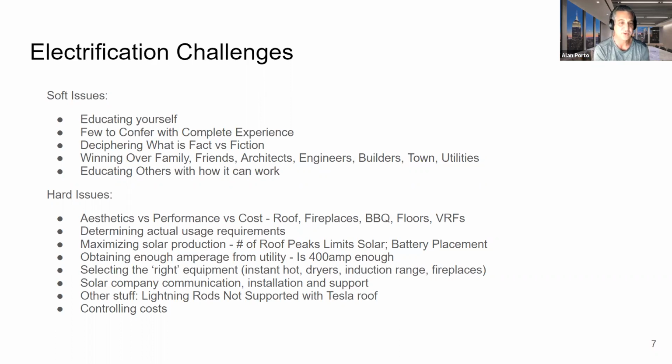Determining your actual usage is another one. What is the production? One of the issues I ran into with Tesla is that they started off with a 9.2 kilowatt production for me. I pushed on them. They gave me 9.7. The person left the company and I pushed again, and now I got 10.7. That just came through today, right? And I've been working with Tesla for almost a year on their design. So you've got to keep going back to sometimes get what you want, because I wanted to maximize the production of my roof.